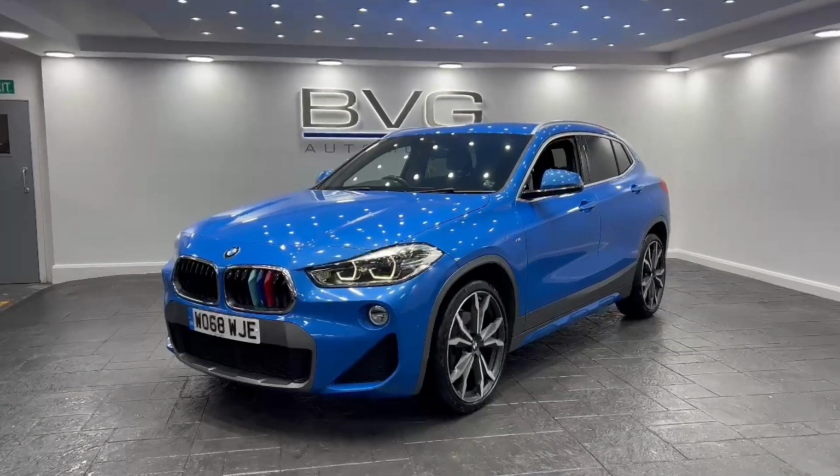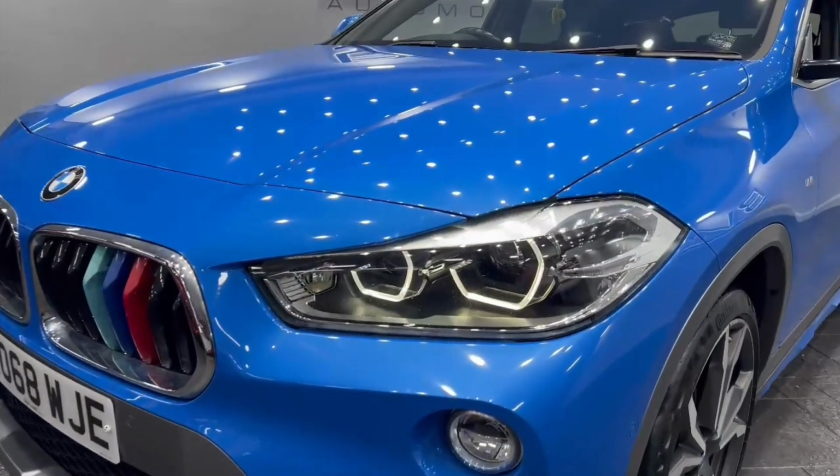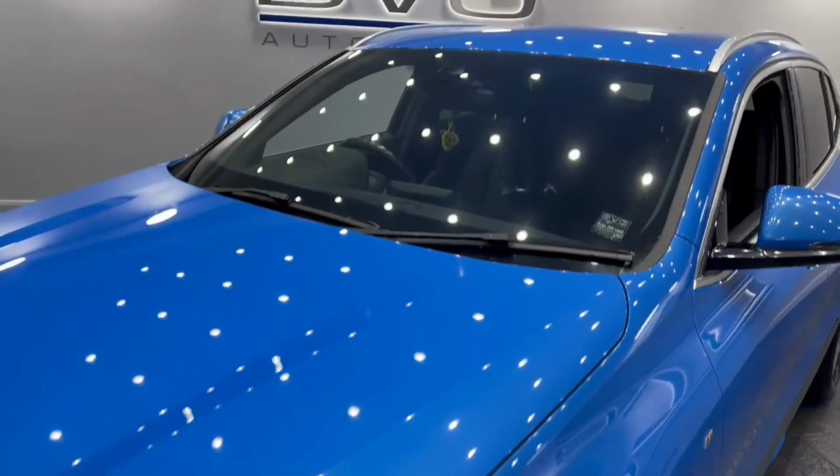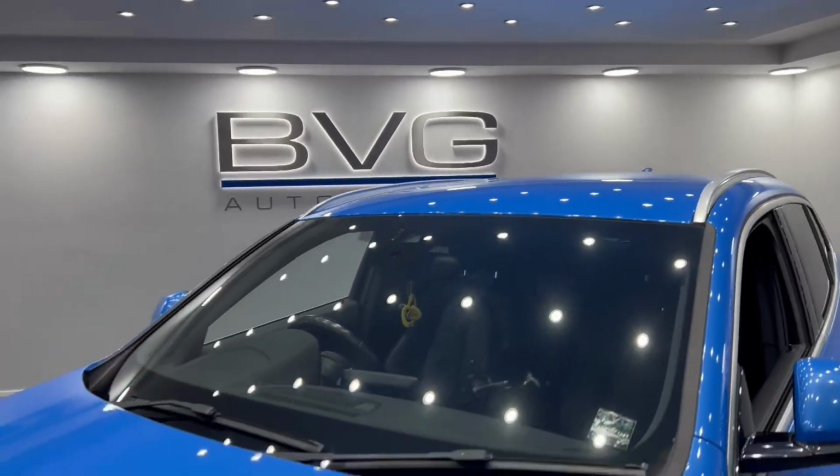Welcome to BVG Automotive. Today, we're excited to showcase this 2019 BMW X2 2.0 20DM Sport X Auto xDrive. Let's take a closer look at what this vehicle has to offer.